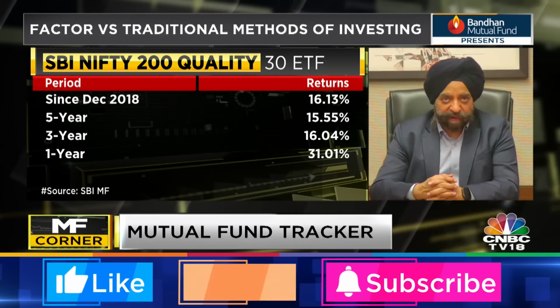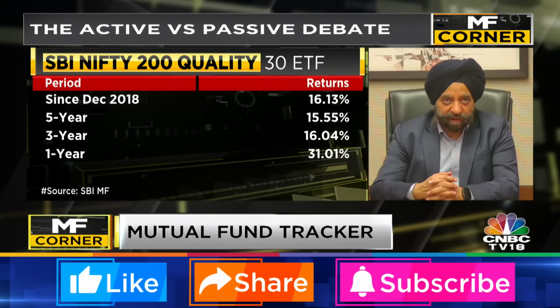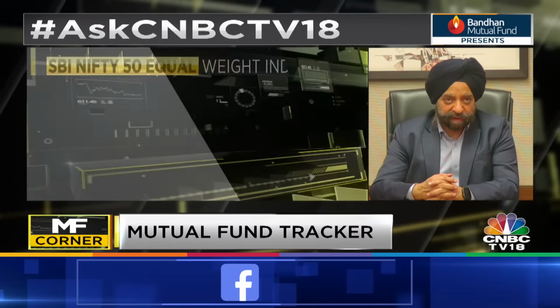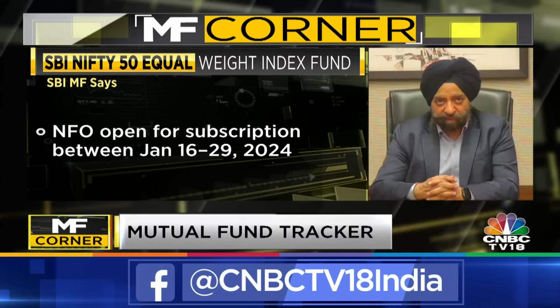Like we have SBI Nifty 200 Quality. Out of 200 stocks, we are putting only 30 stocks. And if we look at the returns, for whatever period you see, this strategy has always worked, and it has given a higher return than the baseline benchmark. So this gives us more confidence, and more and more NFOs we keep on bringing.